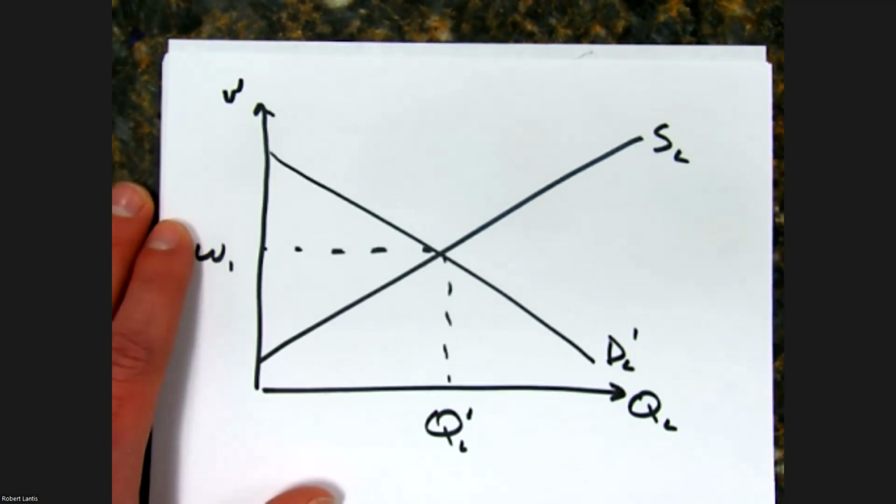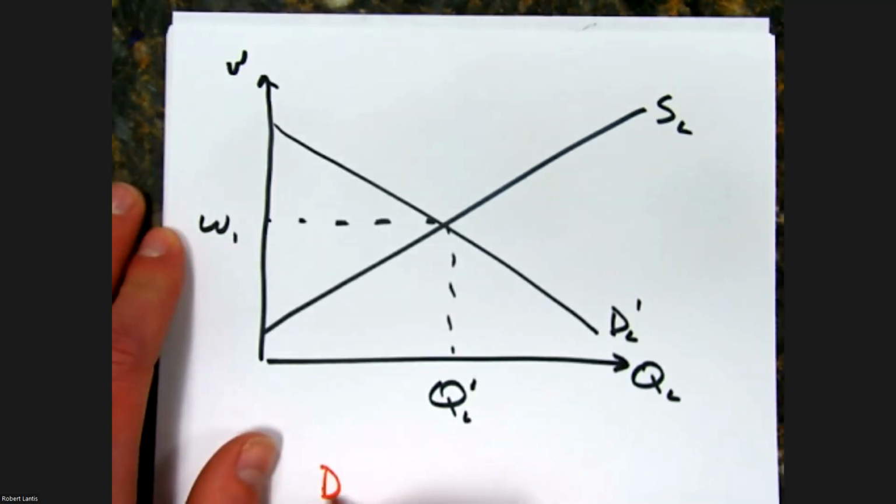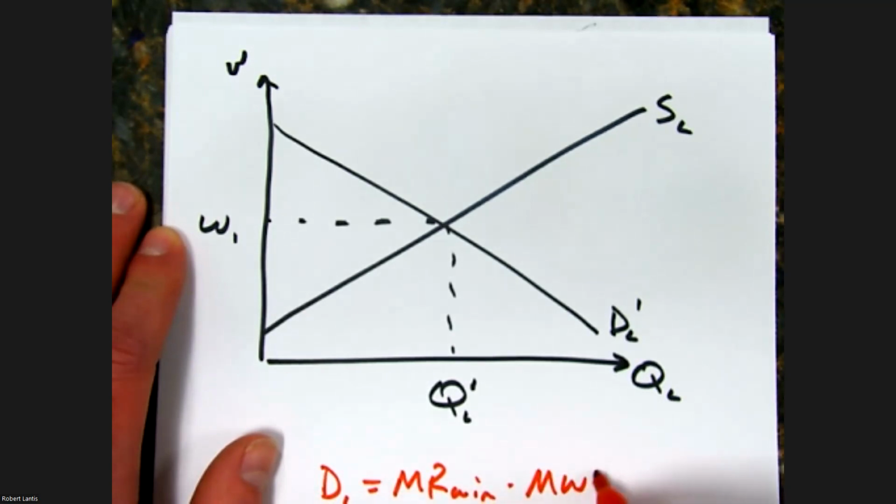Why is it going to go up? Remember, the demand curve for labor is based off the quality of that labor, but also how much the additional wins the players bring in are worth to the team. Well, if competitive balance is increasing, we know that increases demand for the sport, which also increases the marginal revenue derived from each win.